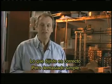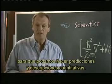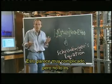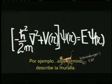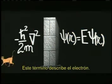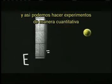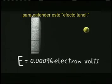What you said is correct. It's just too darn simple. As scientists, we have to describe things in terms of equations so that we can make predictions. So we need quantitative descriptions. What we use is the Schrodinger equation. Now this looks pretty complicated, but it isn't. Every one of these terms actually means something. For example, this term describes the wall. This term actually describes the electron. And this final term describes which way it's going, how fast it's going. And so we can go back and do the experiments in a quantitative way to understand this tunneling phenomenon.